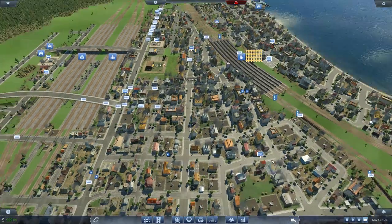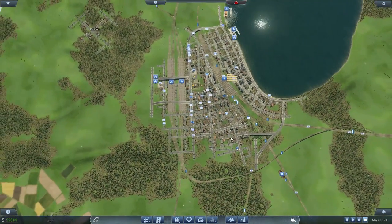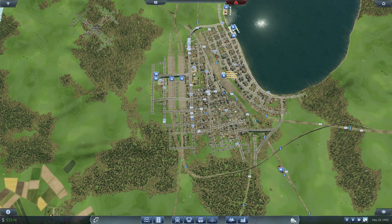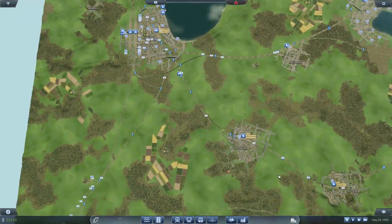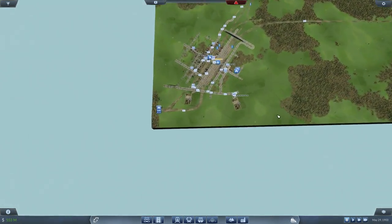Look at that. Immediately, things have started changing. Things have started building up. This is going to be a lot of fun now that we've got things running very, very nicely. Let's give this a pause right now and let's have a look around at what is and isn't around.